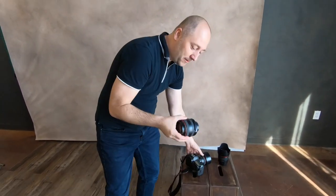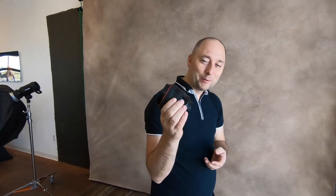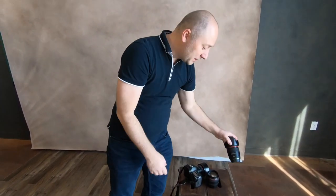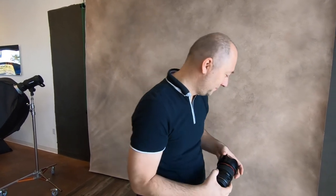My most favorite lens is the 85. I'm using this one heavily, a lot. It's already been used quite a bit. And the third lens we're gonna use today is the 35mm Canon. I don't use that much, but I use it sometimes for my portraits.